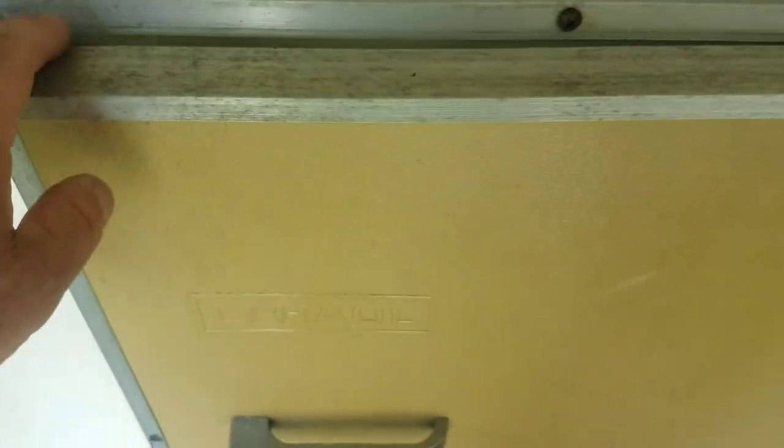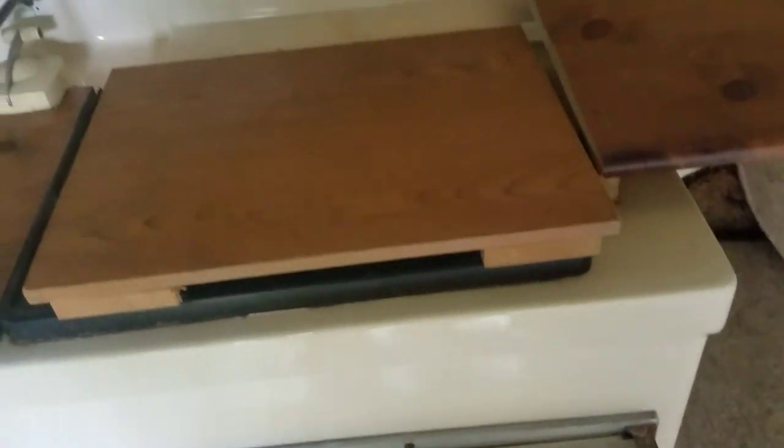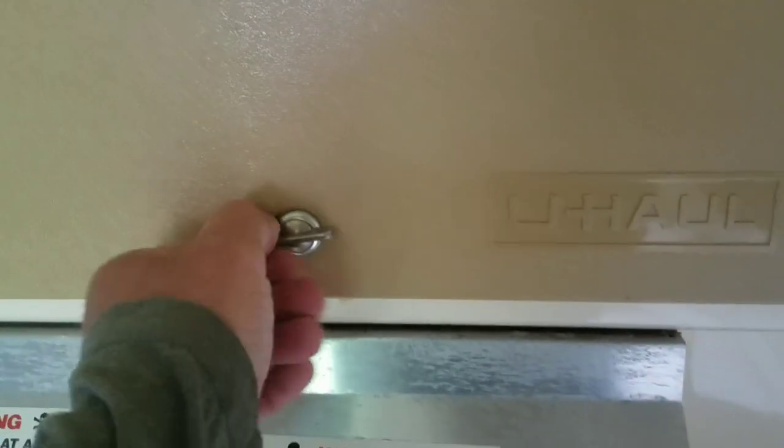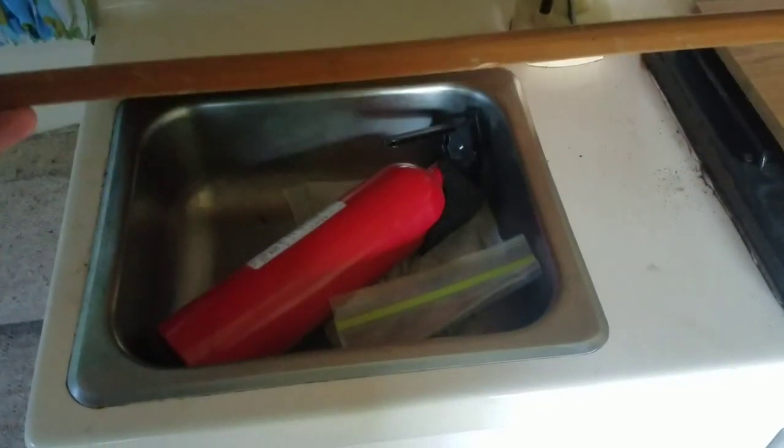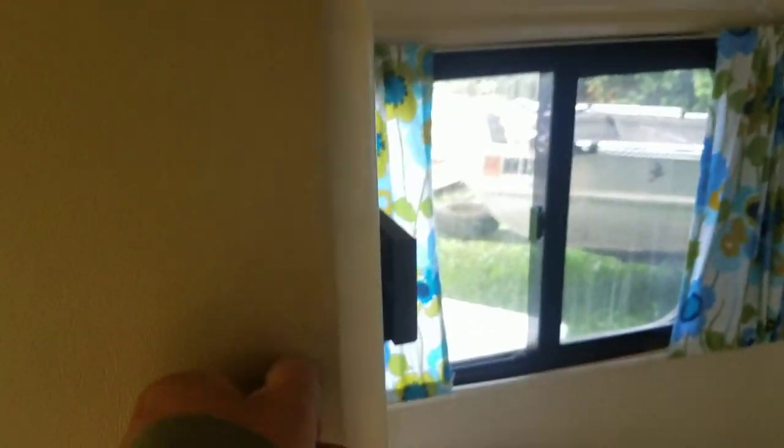It says U-Haul. That's actually pretty clean. Probably put like a block of ice in there. This is the first time I've been looking at any of this, so we're just doing this together, guys. A little cubby hole needs to be cleaned up. No wads of cash that people forgot about. Not yet, anyways. Got a little sink. Fire extinguisher. A little bed back here, which probably turns into a dinette.